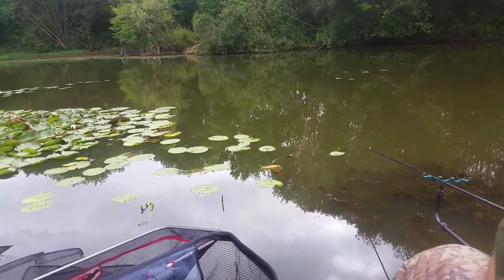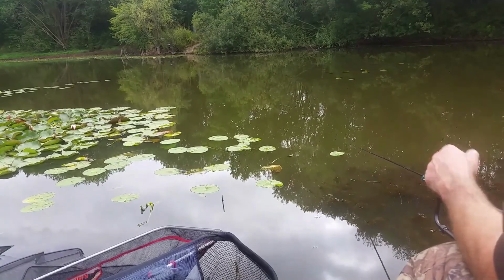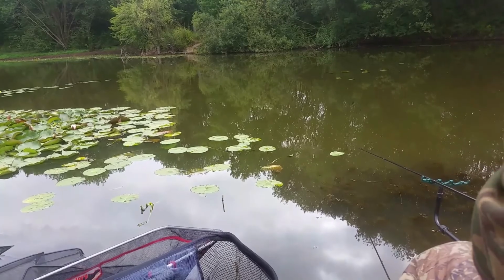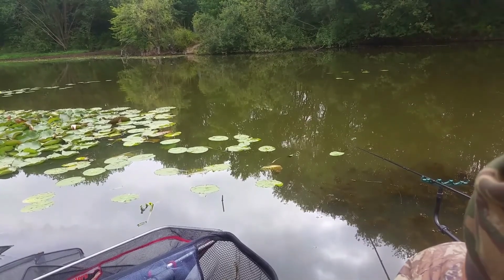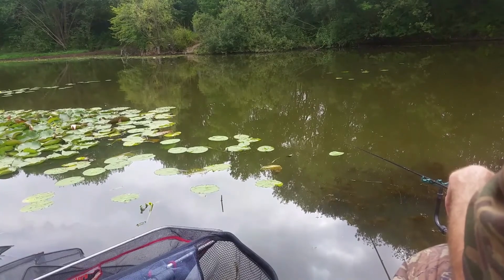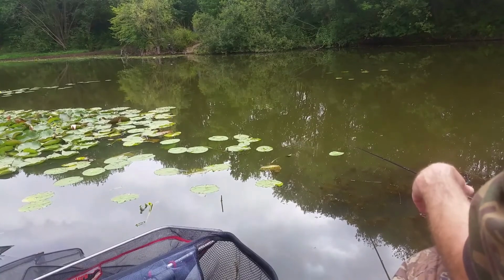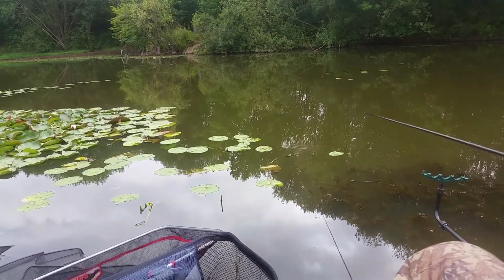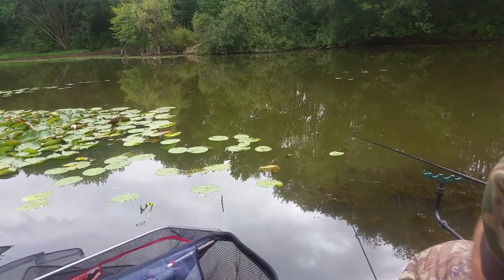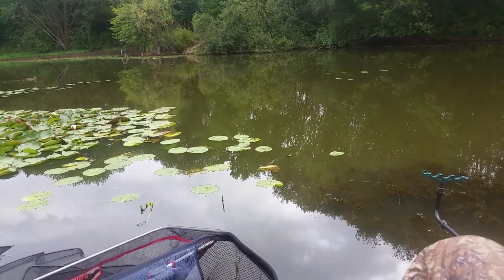So I'm still plodding away on the waggler, catching roach. I think I've had one perch, all the rest have been roach, no rudd at the minute. Kev's catching fish, so not seen a pike or anything yet. It seems to be totally different to when I fished it last year. Don't know why, but usually I've had a few bream or some different species. Just keep getting bites on the drop.